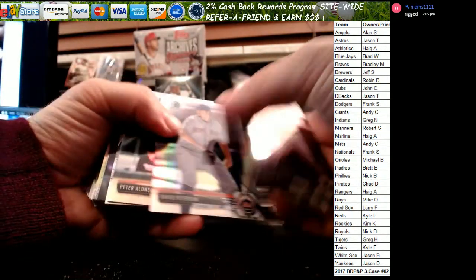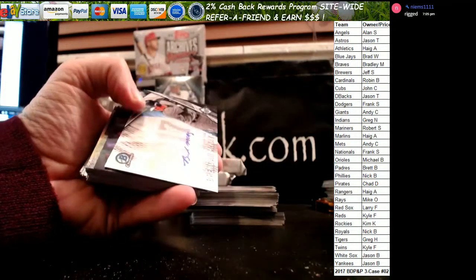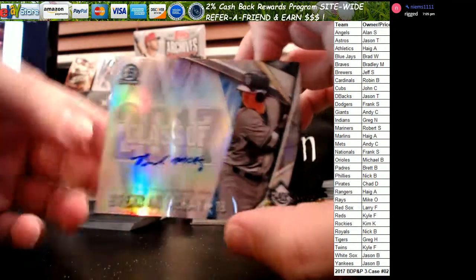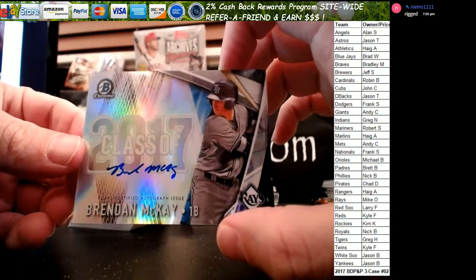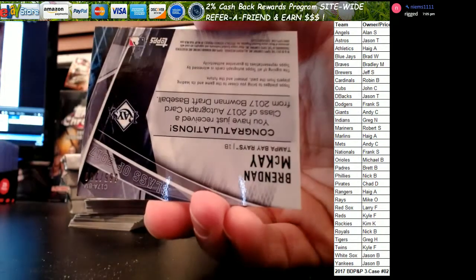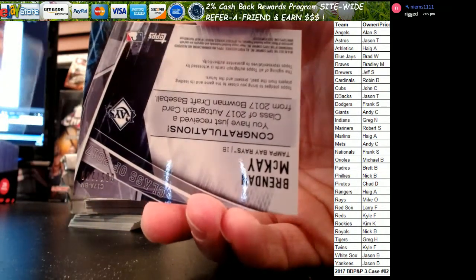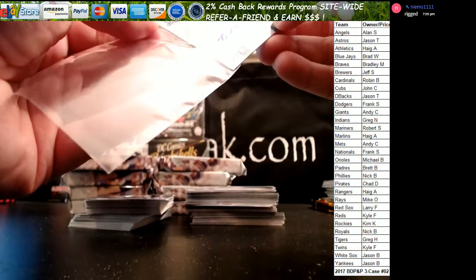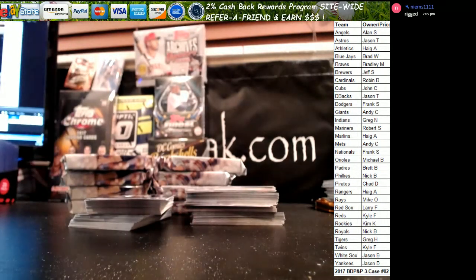Walls, Barnes, Elledge, Peterson, Alonzo. There's our auto. It is a Brendan McKay, and this one is for reals. Brendan McKay, that's out of 250. So that one is for reals. I don't know what that other card is, but this one is legit.